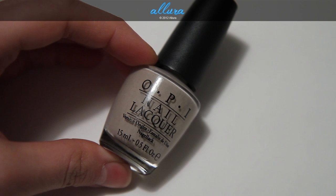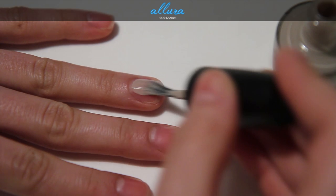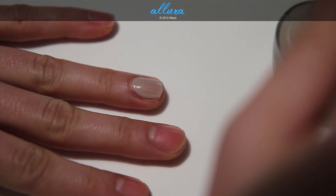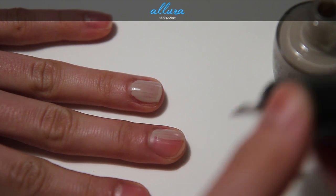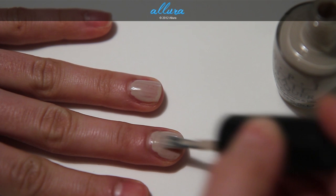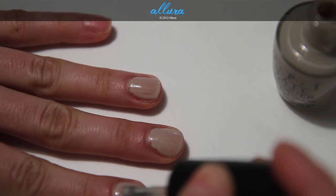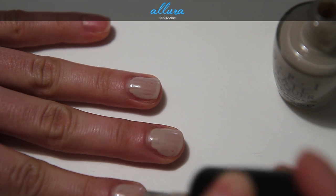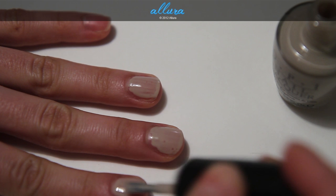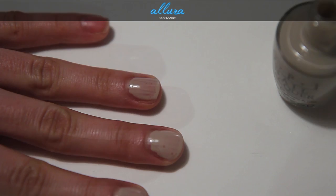This color is Did You Hear About Van Gogh? This is a creamy bisque color. So with one layer, it isn't quite opaque and so has an uneven finish. You're going to want to apply another layer. So I'll let this dry and show you what two layers looks like.